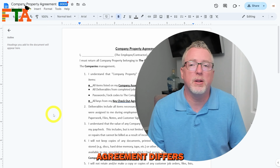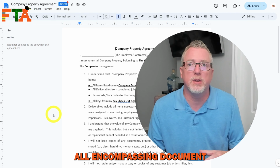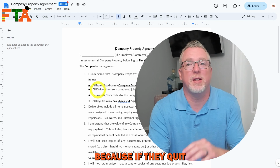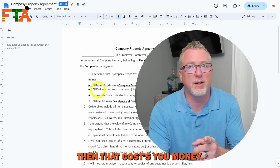The company property agreement differs a little bit from just the company assets. This is a more all-encompassing document that covers things like their company assets, deliverables from jobs, because if they quit and they don't give you all the deliverables that you need to build jobs, then that costs you money.